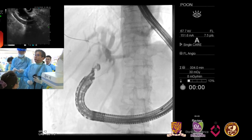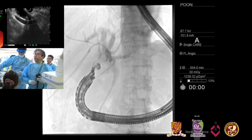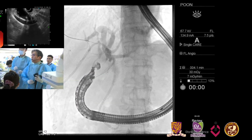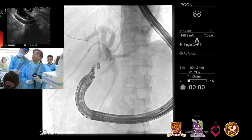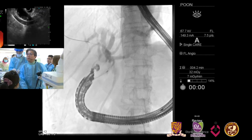The benefit is, if you have a cautery-enhanced lumen-apposing stent, you don't have to do much equipment exchange, and you can deploy it. But this is obviously a standard technique that can be done. And also, you want to try to avoid dilation, so you don't get leakage.